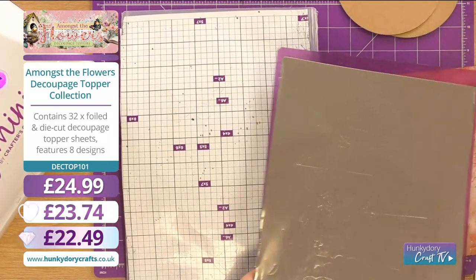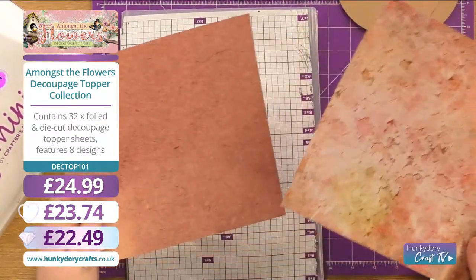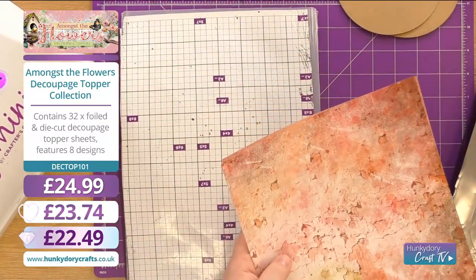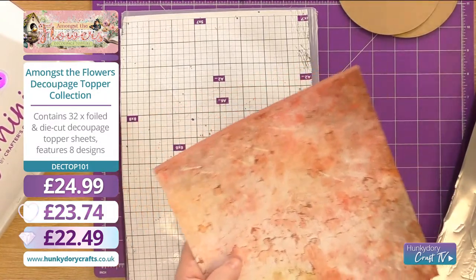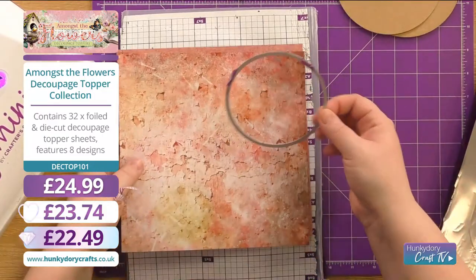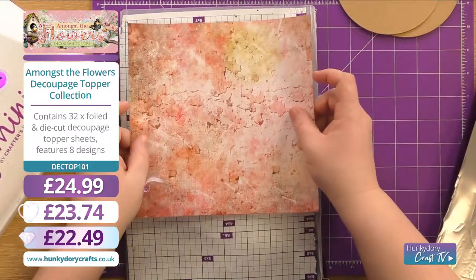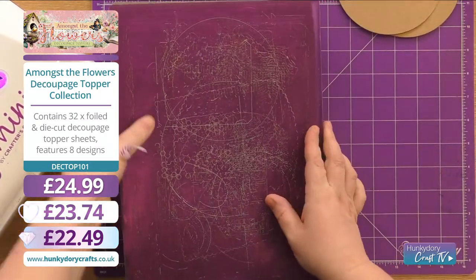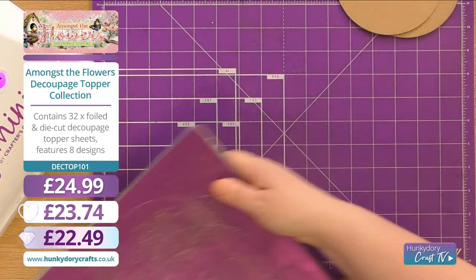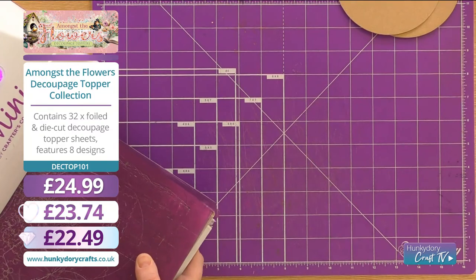I'm now going to take my duo design pads, and I should be able to cut both of these at the same time because they're so thin. And this time I have gone with just the circle. So I'm going to put these down. Like I said, I should be able to cut two sheets at once because I want the two different sides of this paper, just to give it that difference from the top and the bottom.